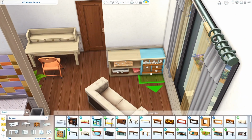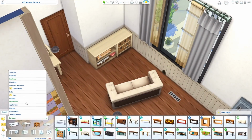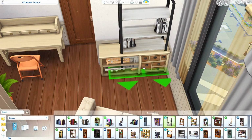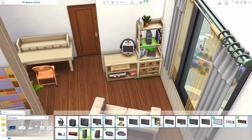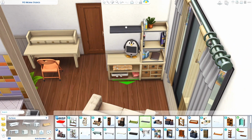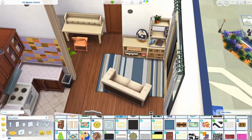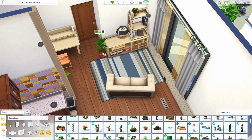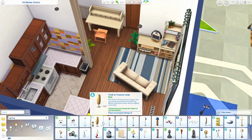But basically, I was just trying to make this apartment look not too modern and a little bit more cheap. And the furniture doesn't really match. I mean, it matches, but you can definitely tell that some pieces are older, some pieces are newer, some pieces are cheaper than others, stuff like that. So that is kind of the overall look and feel that I was trying to go for with this apartment.